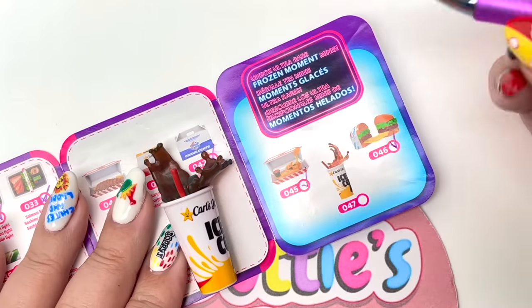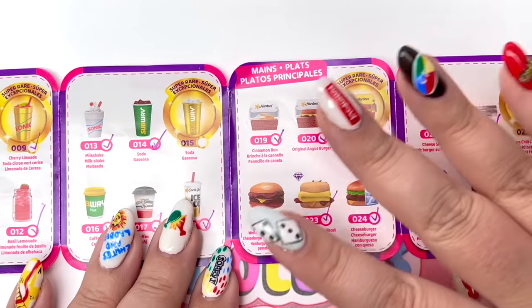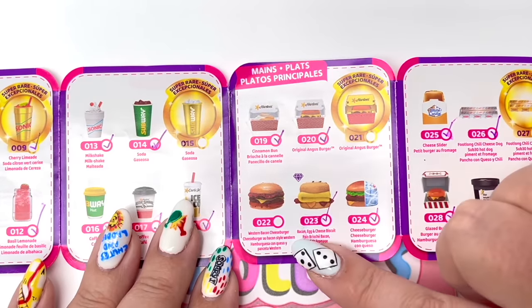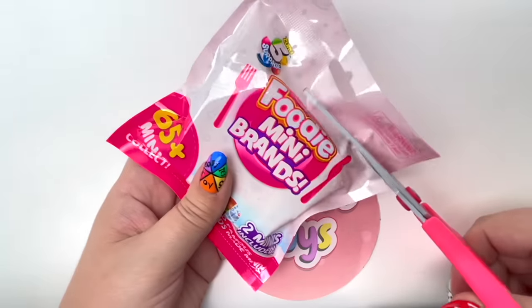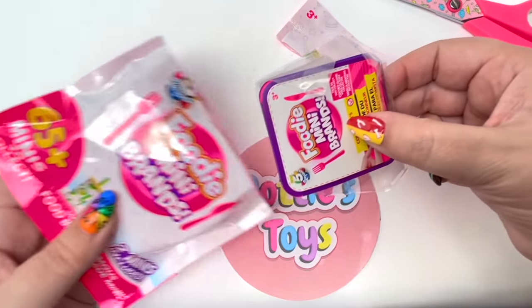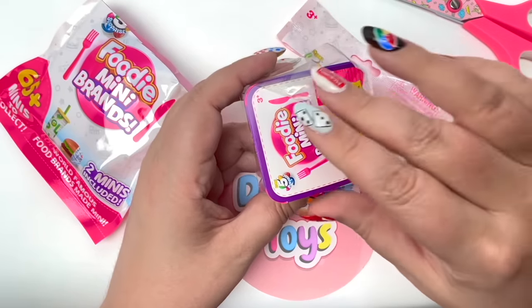So let's go ahead and check off our Carl's Jr. frozen moments. We just have four left, you guys. We have the original Angus burger, the Western cheeseburger, the Subway soda. We have the foot long turkey. We already have it, but we'll open it in just a few minutes. All right, here we go. This unboxing is so crazy. Oh my goodness. All right, so it looks like something else is wrapped up. So let's see. One, two, three.